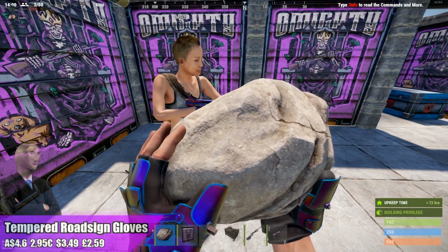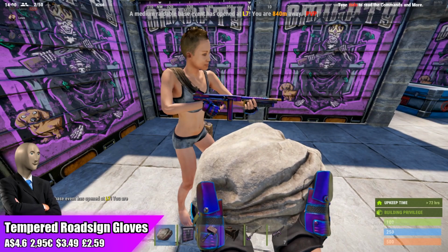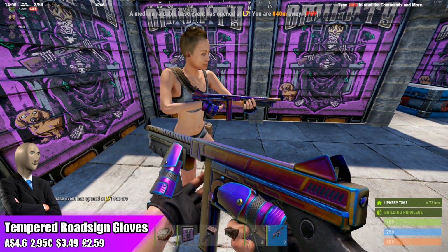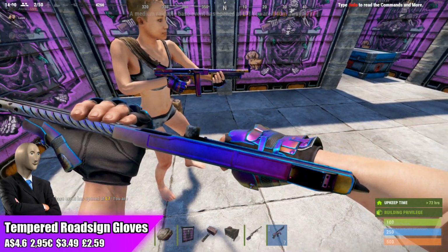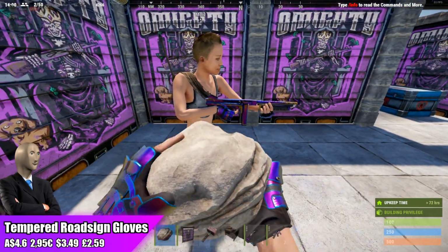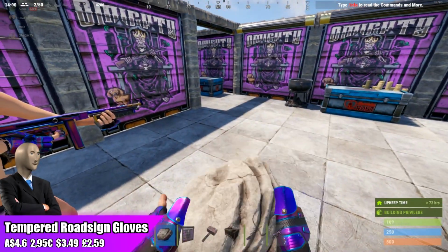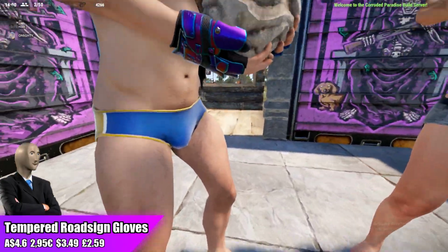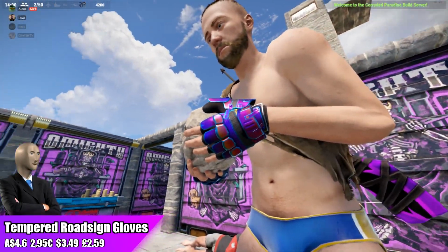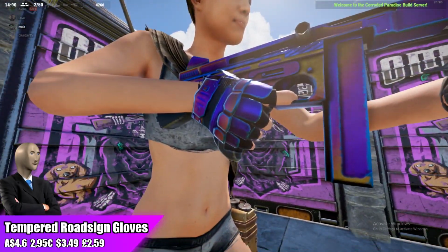Alrighty, finally moving over to the Tempered Roadsign gloves for the clothing, going for $4.60, which is way above center store price for clothing and armor. And overall, Roadsign gloves, they've actually performed pretty well, but out of the 9 Roadsign gloves, 5 out of the 9 are below $4.60, so definitely not a good starting price for the Roadsign gloves this week. And so for that reason, and also the reason that they're number 2 on the top sellers, so they're going to get oversaturated, I'm not going to recommend investing in them off of the Rust store for this week.